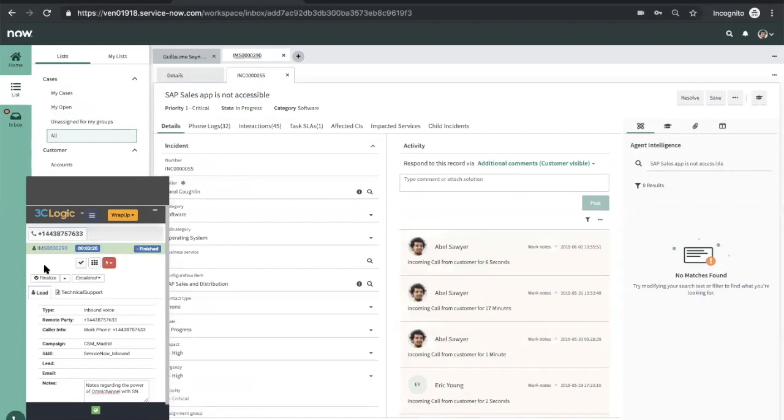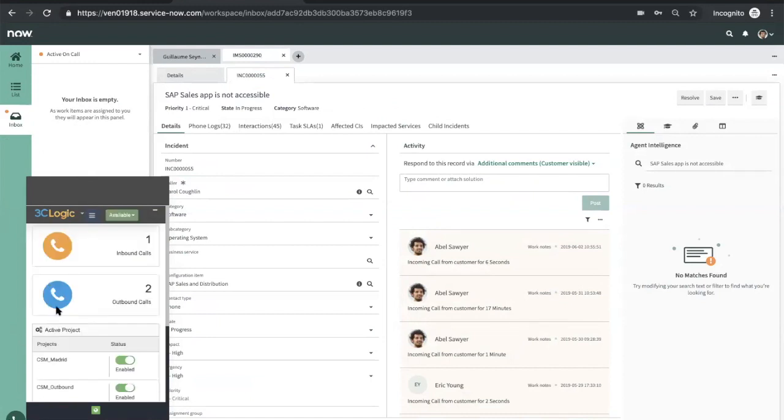So when I finalize this call, you'll notice that in my inbox, there's no work currently presented to me. So there was no additional email or case sent to me. When I finalize and mark myself available, a couple of things are going to happen. It's going to go ahead and store all the information that happened on this call. It's going to go to the phone logs. It's going to mark me back in an available state.